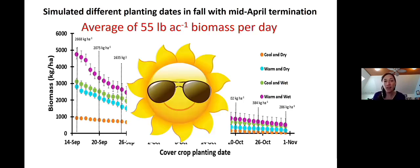The other thing that I think was interesting is that we can talk about what the model predicts the gain to be every day. When you average this out by the number of days that we looked at for planting dates, we're coming up with a number: every extra day, you're getting 55 pounds more per acre of biomass. I have my nice bright sun there in the middle to represent that extra gain every day of sunlight that you're getting, which really does have a great benefit in the fall.